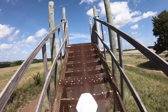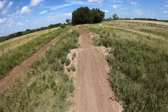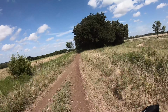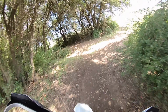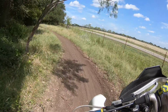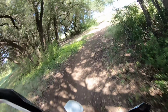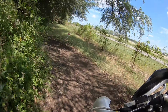Pretty awesome place out here at Time2Ride. You can see they've got some obstacles, and John, the owner, really maintains this property well. It's a one-way track, just a little over 6 miles. It's not the biggest, but 6 miles is close to a lap at a cross-country race, so pretty good for practice.